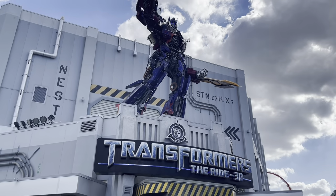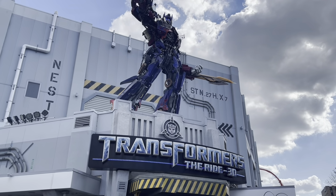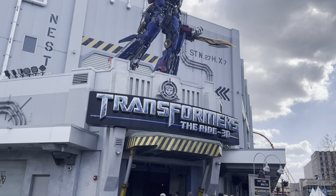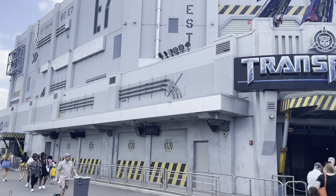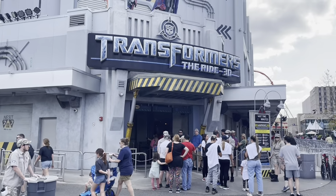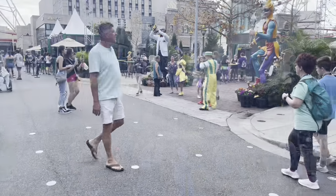Okay, I know it's a little backwards, but here's the entrance to the Transformers ride. This used to be Ty's favorite ride. I know it still ranks high up there for him. And we had a very smooth ride that time. Sometimes it can be really rough, but we were on the first row. And so I think that may have had something to do with it.